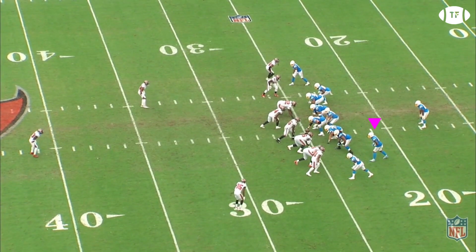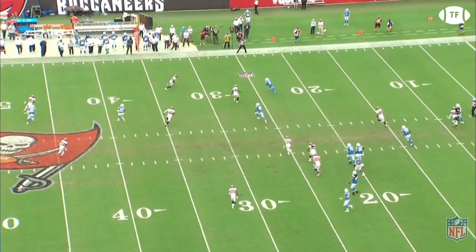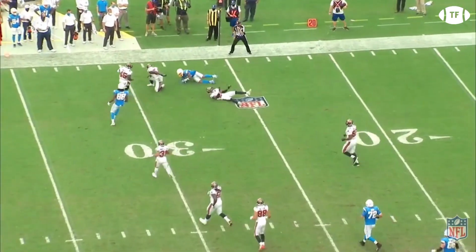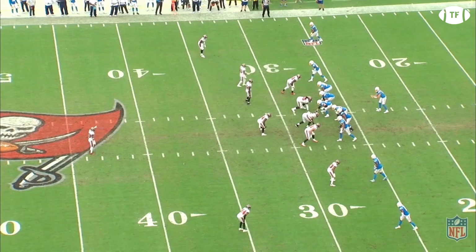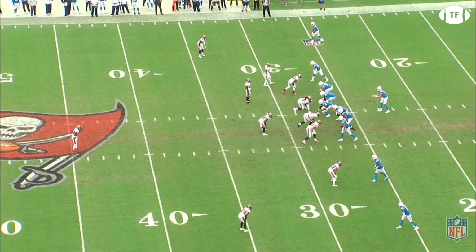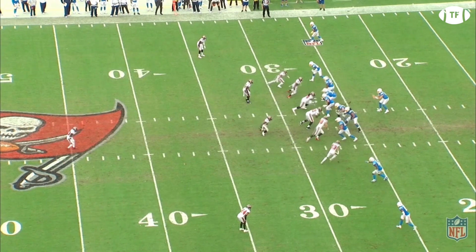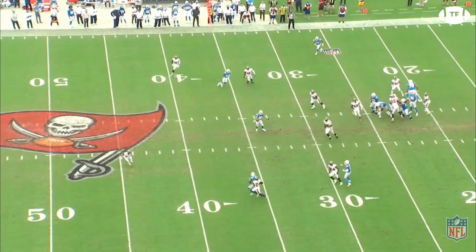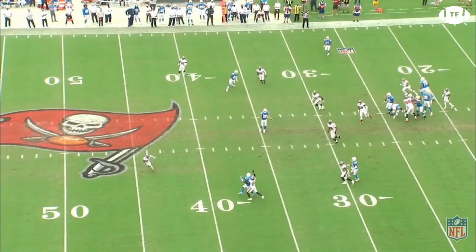The Chargers try to get the ball into the hands of their best playmaker, but Allen can only get 3 yards. Great open field tackle by Lavonte David, one of the very best in the NFL. On 2nd down, here's one of Herbert's few misses of the day. The Bucs bring the corner blitz, and I get what Herbert's trying to do here. Throw it to where the man came from. But he misses a wide open Hunter Henry in the middle of the field.